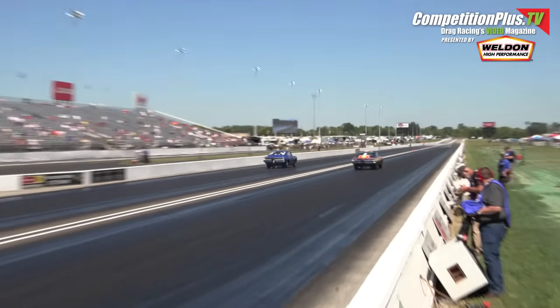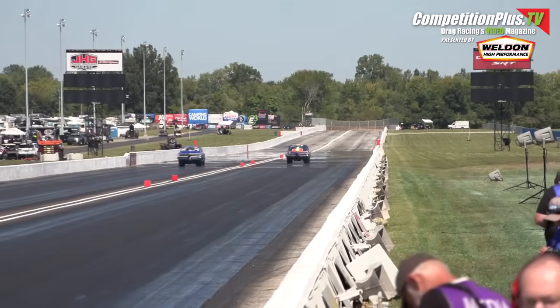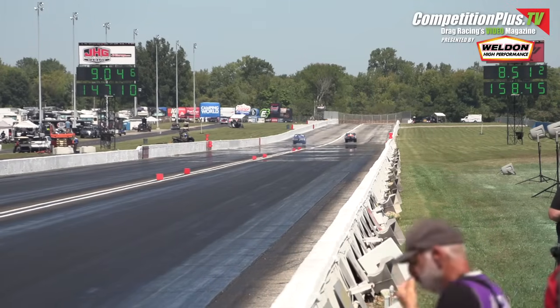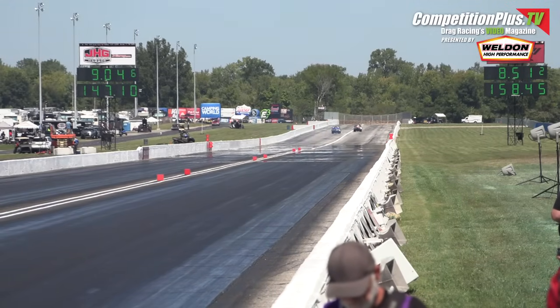And then the right side, Anthony Rhodes. And Anthony, a little bit late getting his foot off the clutch. He's got a pretty good car, though. Can he run him down? He did run him down. 851, 158 miles an hour. That's pretty incredible to do that when you're as late as he was.